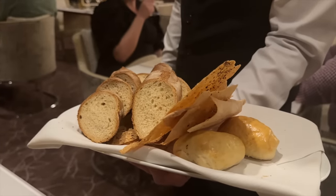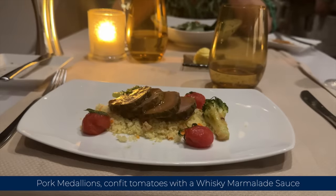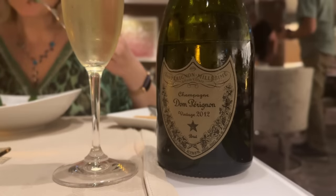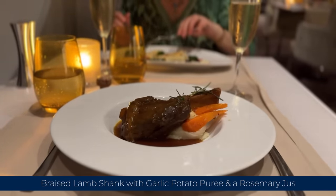We're offered a selection of fresh bread as our appetizer is brought out. Mum goes for the baby spinach salad, whilst I opt for the pork medallions. Now for our mains. Mum's gone for the oven-baked cannelloni, and I've selected the braised lamb shank with garlic potato puree.